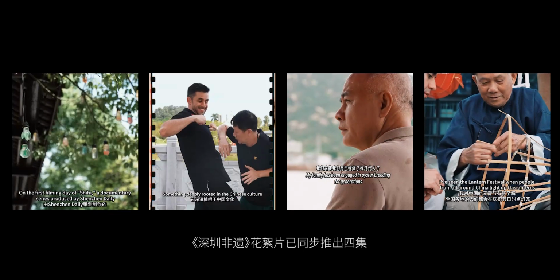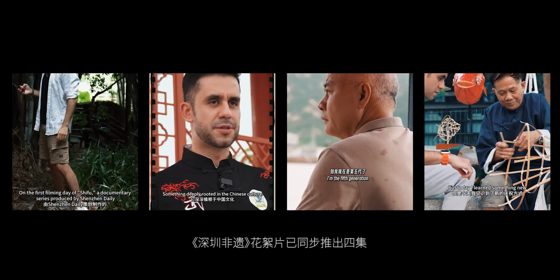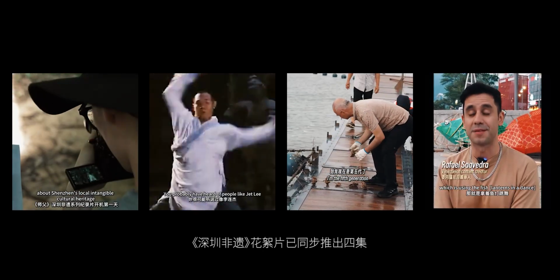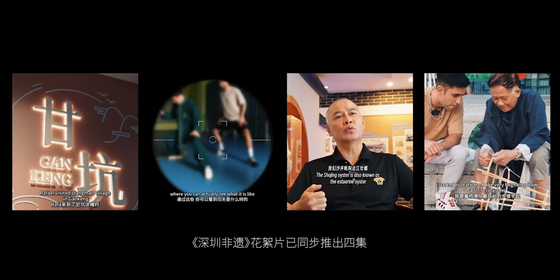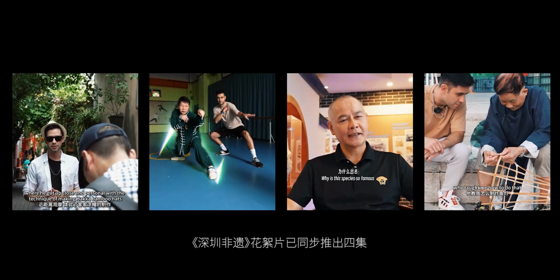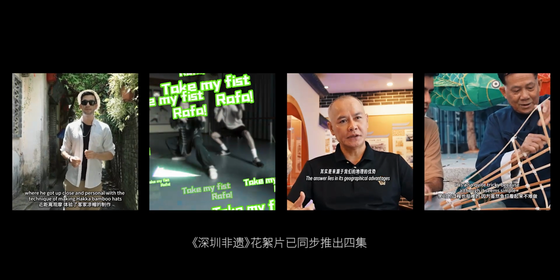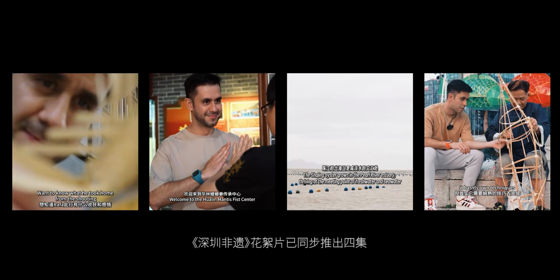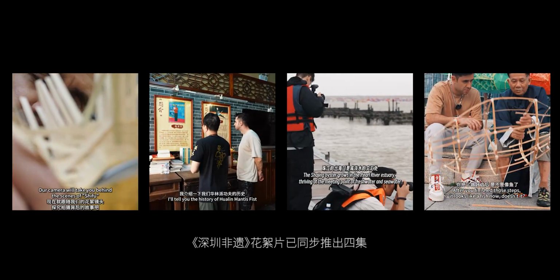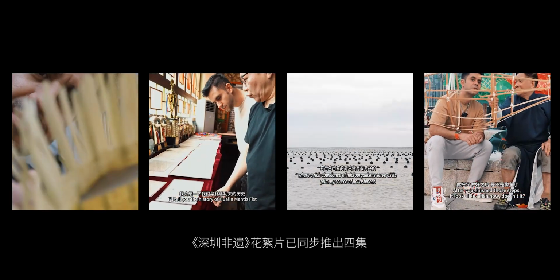On the first filming day of Shifu, a documentary series produced by Shenzhen Daily about Shenzhen's local intangible cultural heritage, Raphael visited Liangmo village in Gongkeng, where he got up close and personal with the technique of making Hakka bamboo hats. Want to know what he took away from the shooting? Our camera will take you behind the scenes of Shifu.